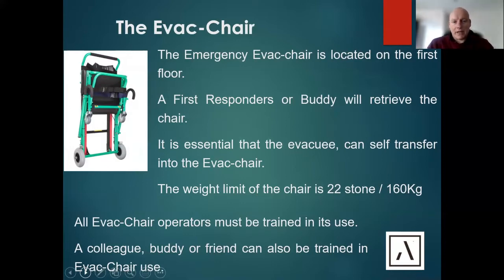This particular chair is pretty good. It's probably one of the best ones on the market, to be honest. You transfer from the use of the wheels when you're on the flat to a track system that reacts by friction on the stairwell, and they're very sturdy. So it does offer that controlled movement to descend down the stairs.